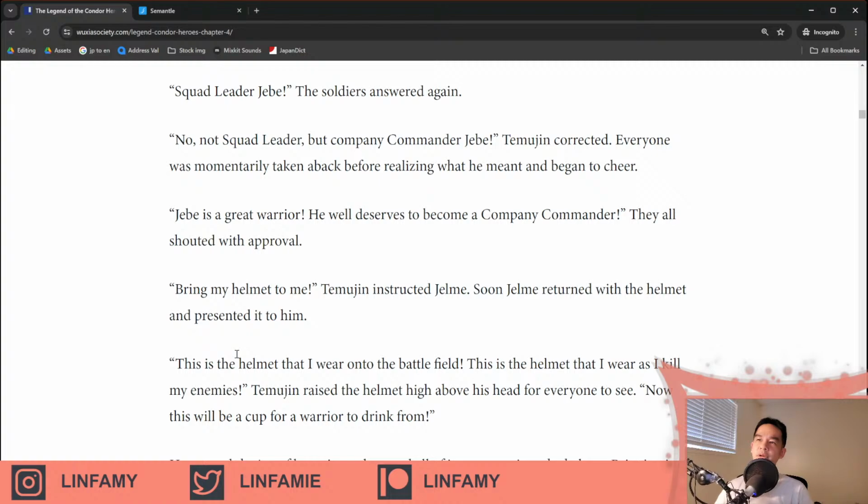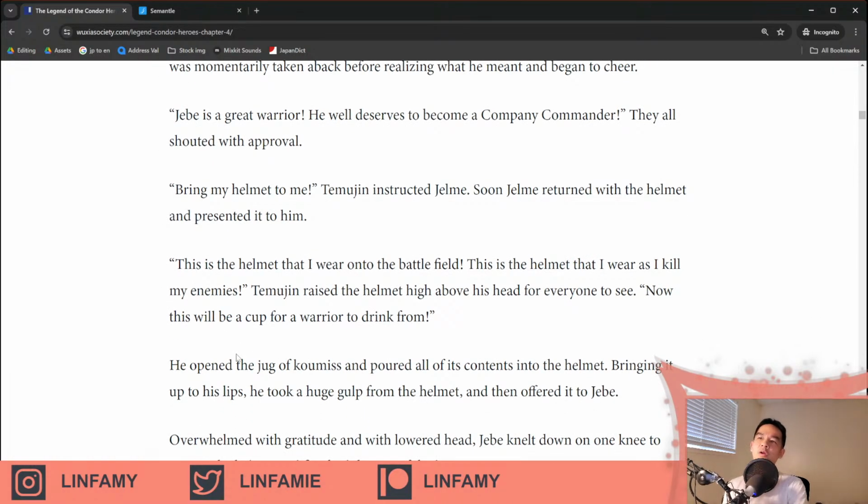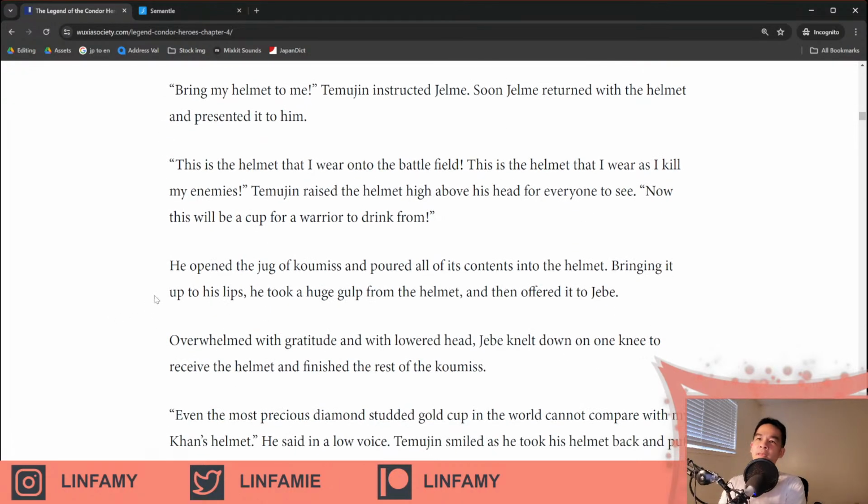Bring my helmet to me, Temujin instructed Jelme. Soon Jelme returned with the helmet and presented it to him. This is the helmet that I wear onto the battlefield. This is the helmet that I wear as I kill my enemies. Temujin raised the helmet high above his head for everyone to see. Now, this will be a cup for a warrior to drink from. He opened the jug of kumis and poured all of its contents into the helmet.